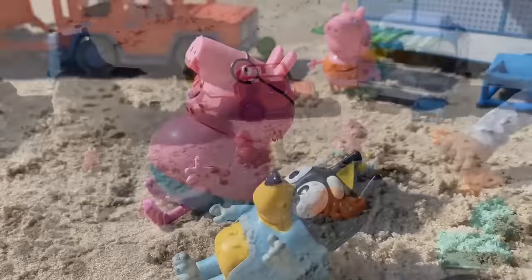Woohoo! Oh, I love my red swimsuit. My turn. My swimsuit is blue. Now it's your turn to change. Oh, I don't want to play in the sand. I'm just gonna grab my towel, lay down and relax. Oh yeah, this feels nice.